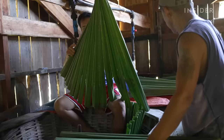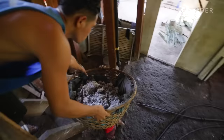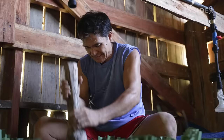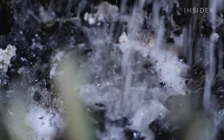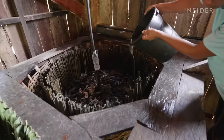Workers cover the rattan filter, called saksak, with a bed of fresh palm leaves to keep it from leaking. They pack the ashes in and spend an hour compressing them with a wooden stick. Then about 1,300 gallons of seawater get pumped through the filter. What comes out on the other side is a salty brine called tasik. This step alone can take a day and a half.